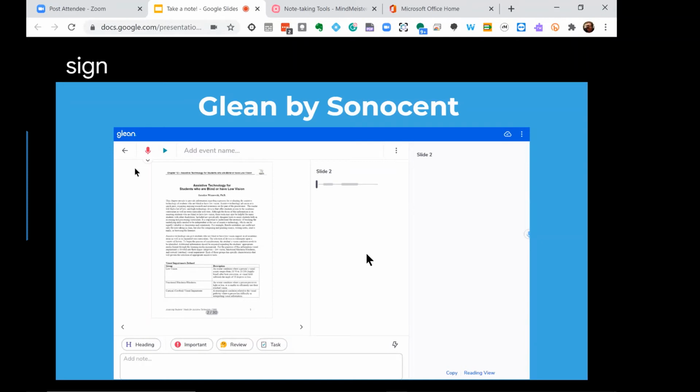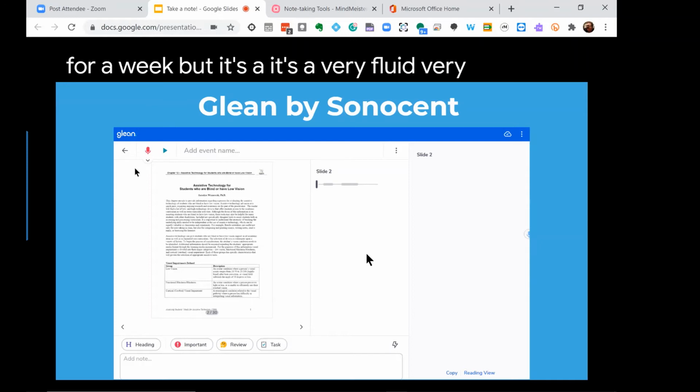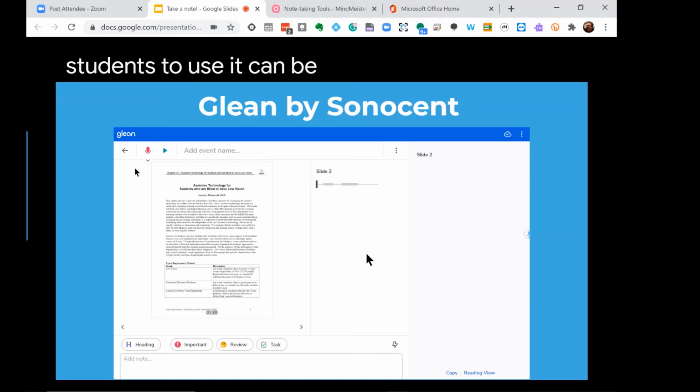Sonocent does have some trials. You can try it out for a week, but it's a very fluid, very lightweight application, and it works well. Not a lot of features, which is what they intended. So getting students to use it can be very, very quick.